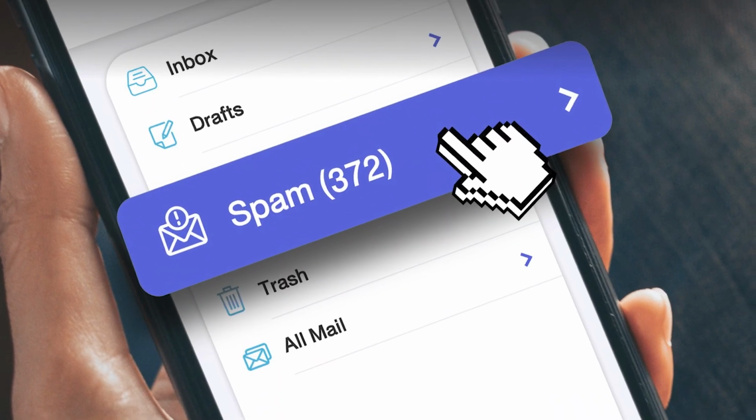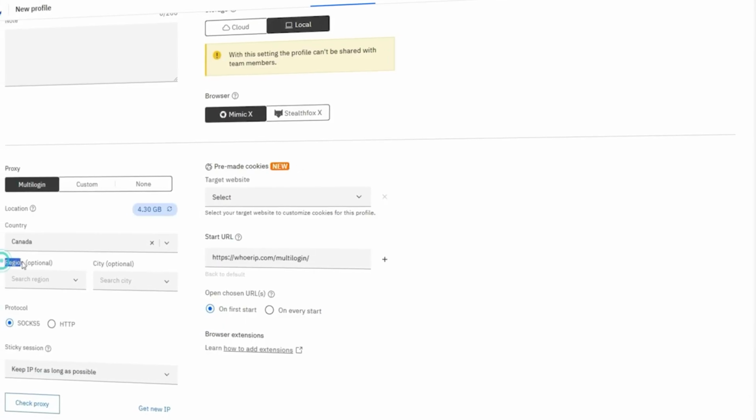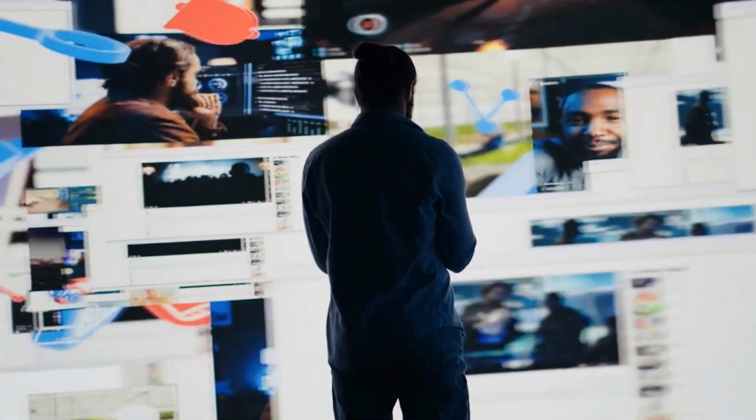Step 4. Warming up the accounts. This is a step most beginners skip, and it's the reason their accounts get flagged as spam. After creating new accounts, don't post immediately. Spend 2-3 days warming them up. That means watching reels in your niche, liking posts, leaving comments, and following related accounts.